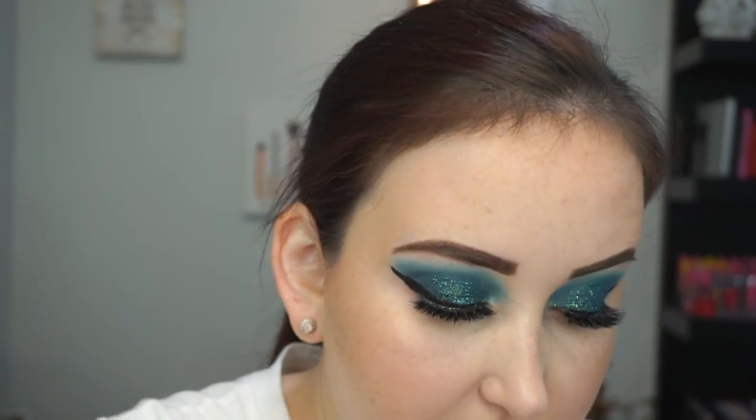Alright, so the rest of the face is done. It's time for the bottom. It's gonna kind of repeat what I did up top. So I'm just smudging the blue, the mint, and then the darker colors that I used. I always find the outer corner, so I want it to be the deepest there. So like that, I'm gonna add some black liner.